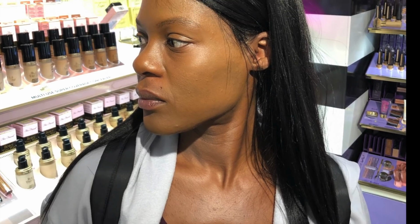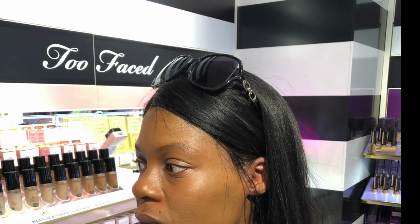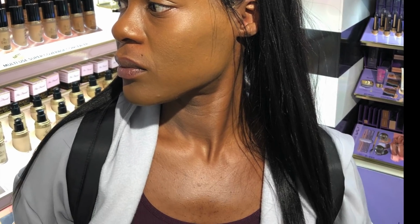And just for reference, here's a picture of me wearing the same foundation under different lighting in the actual Sephora store. I think this gives you a better visual of the actual contrast that I'm working with. I ended up getting Beauty Bakerie's setting powder, and this one is in the color brown. I was at Ulta when I saw it.